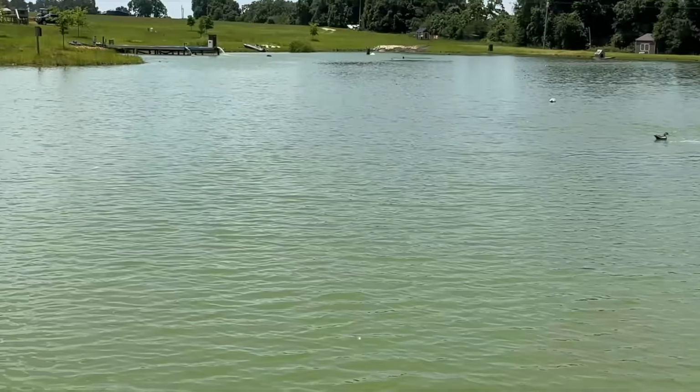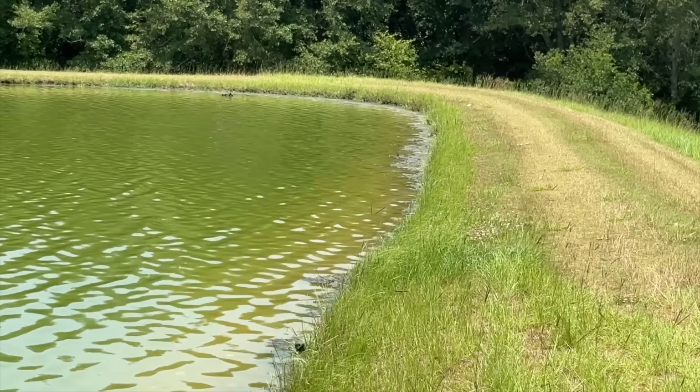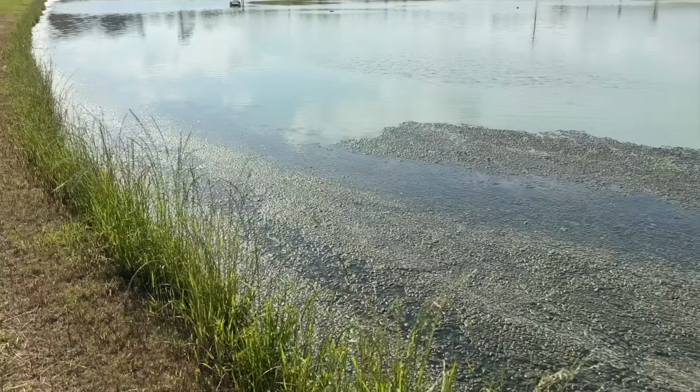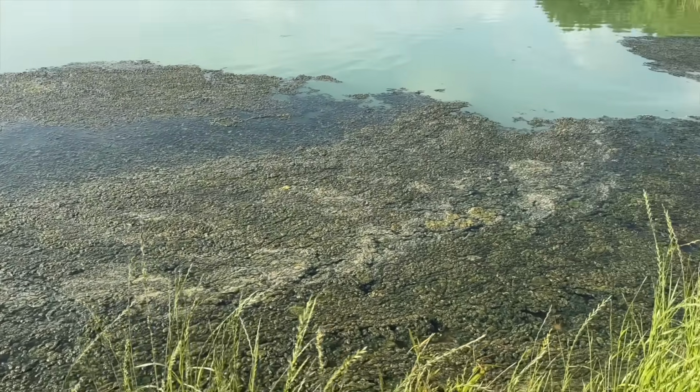So we've lost a couple of fish. You can see some out there floating, but so far nothing major. Got a couple more bluegills down here down this bank. You can also see how much better it looks and almost no algae left. And this is what the algae looked like about 3 weeks ago. So you can see there's some major improvements on algae control.